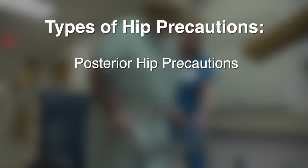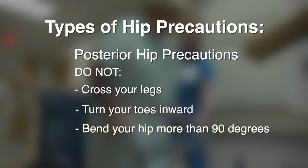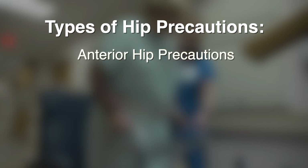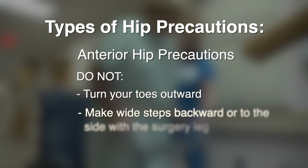With posterior hip precautions, you should not cross your legs, turn your toes inward, or bend your surgical hip more than 90 degrees. With anterior hip precautions, you should avoid turning your surgical toes outward and making wide steps backwards or to the side with the leg you had surgery on.